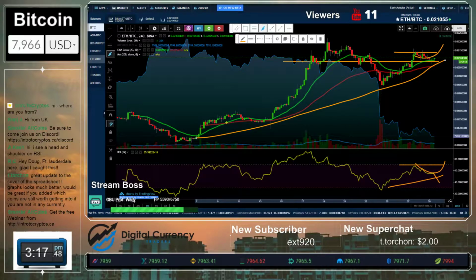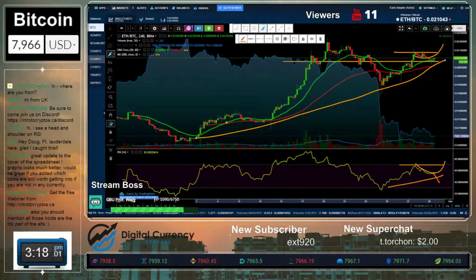Hey RC, good to have you along. Fort Lauderdale. Great update to cover the spreadsheet. Hey, thank you. I appreciate that. Graphs look much better. Now you understand, eh? The picture, you get that pattern recognition in your mind and you never forget it. Every time you see a chart, that just jumps out at you from now on. And I love it. I'm glad I can share it and pass it along.